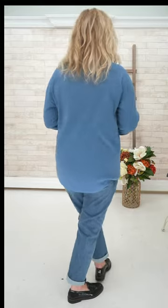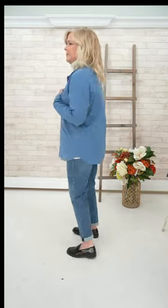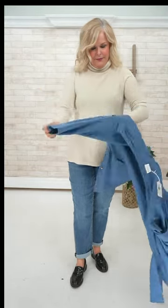So I'm in the large again. I was going to wear the medium, but I gave it to Teresa. But this is the large. So that's the look, loose, relaxed. Again, that's a decision you make. It's your style personality. If you're a classic, you might want it closer fit to the body. Little drop shoulder, but on trend is the oversized. So you've got double sleeve there.